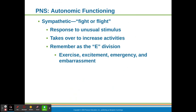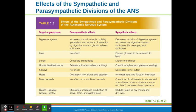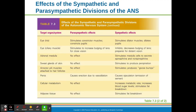Okay, but what's important to note is the actions of these. So I'm going to jump to table 7.3 quickly and then go back. As you read through table 7.3, you will notice that most of these are paired opposites. So you see right here with the lungs, for example, the parasympathetic effect on the lungs is to constrict the bronchioles. For the sympathetic effects, it dilates the bronchioles. Now for heart rate, for example, parasympathetic decreases rate, it'll slow and steady heart rate. With the sympathetic, it increases rate and force of heartbeat. So we have these paired opposite reactions, and that's for most. Now, sometimes with parasympathetic, we have no effect, like for the adrenal medulla and sweat glands, but more times than not, we have these paired opposites.